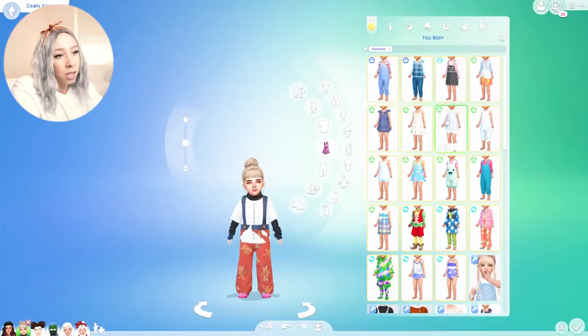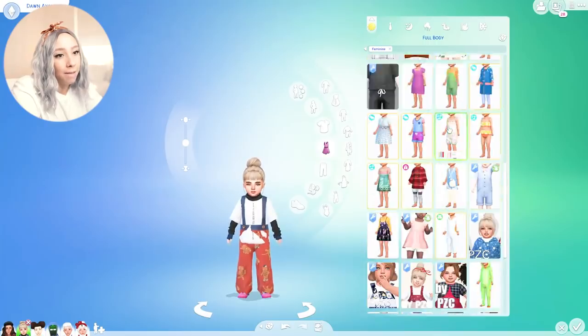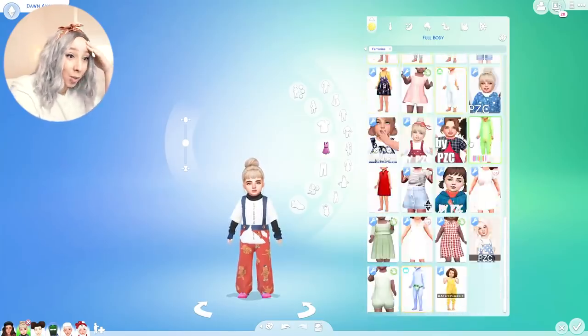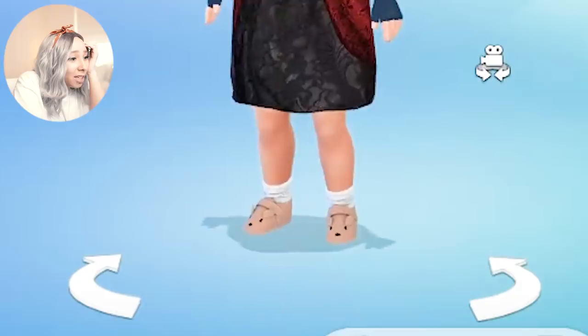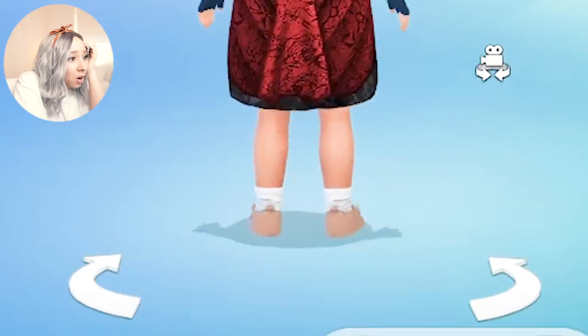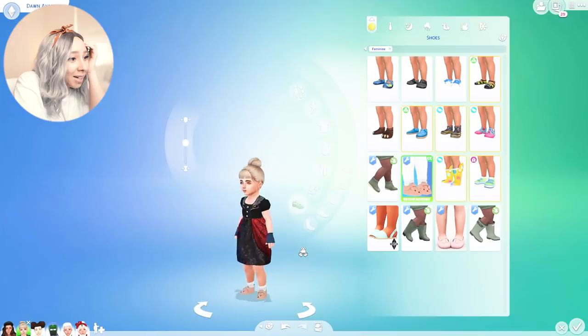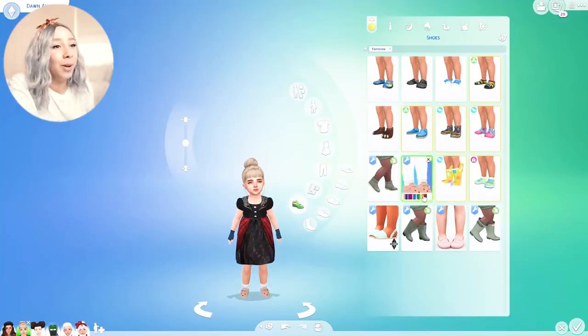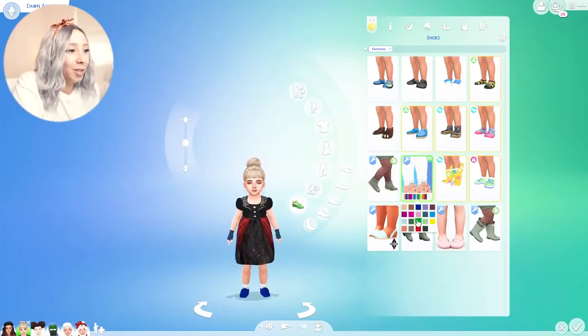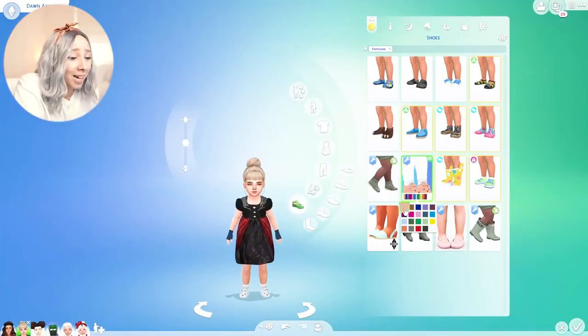So, let's see. Vampire outfits. Oh, this is going to be hard. You guys, look at these shoes and socks. Oh my god. This is my favorite piece of toddler CC I've ever found. This is by Redhead Sims. It's a sock and shoe combo. I want to die at how cute that is.